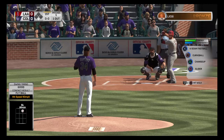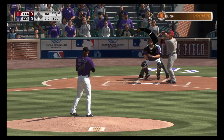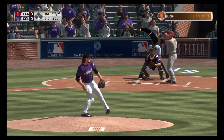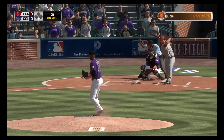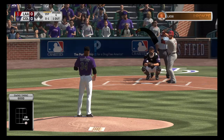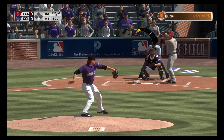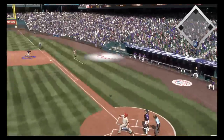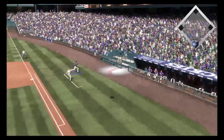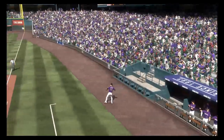Stepping into the box, Zach Cozart. And he's looking to get it going. Off to a bit of a slow start this year. And that one swung on and missed, 0-1. Jumped ahead with strike one there, and that's something he's going to do a lot of in this start. He doesn't have lights out stuff, so it's important for him to be pitching ahead and have the hitters on their heels. And this is taken in for the second out.